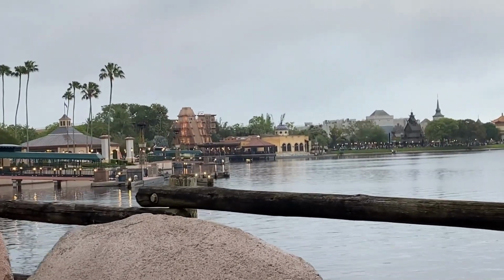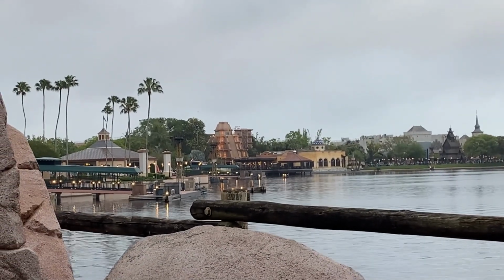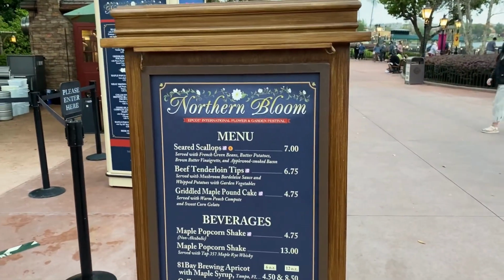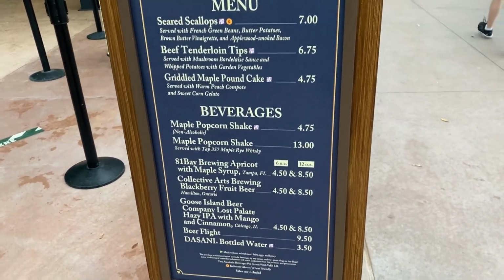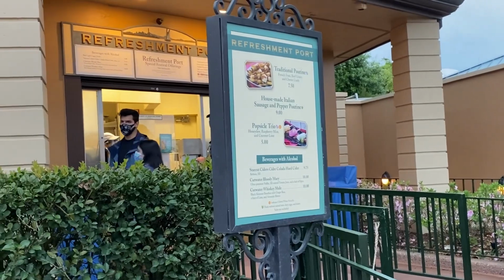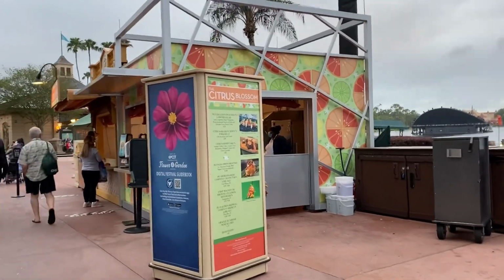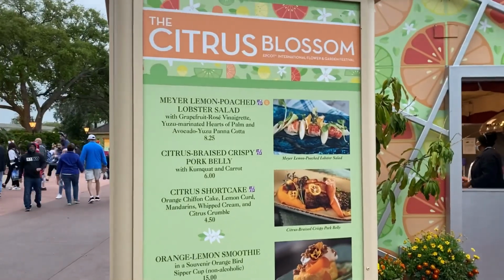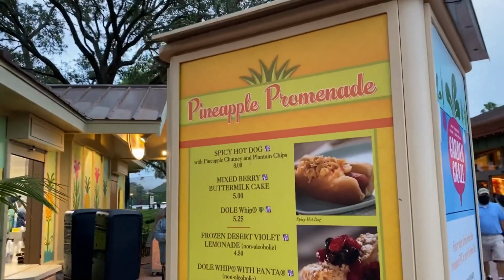Apparently there's a fire alarm going off in Mexico. All the lights are going off. Uh-oh. Oh, at Canada, one of the very last booths. Come across. Scallops. Oh, it's tenderloin. Cake. And maple popcorn shake. Sausage, poutine, and popsicles. Looks like Citrus Blossom has more than one food item. And orange bread supper! Get one!